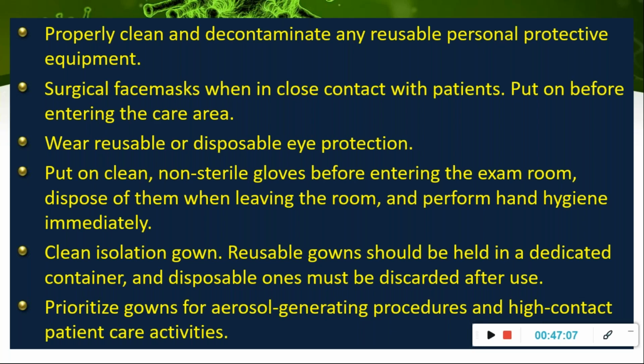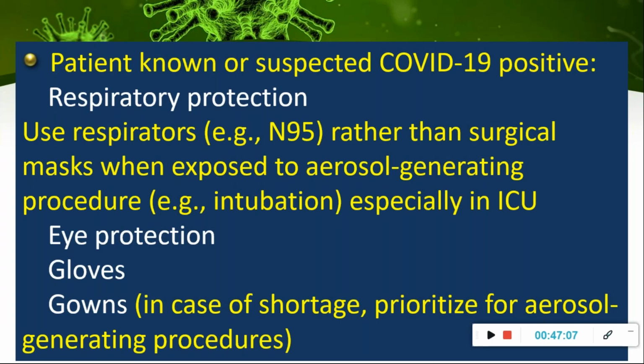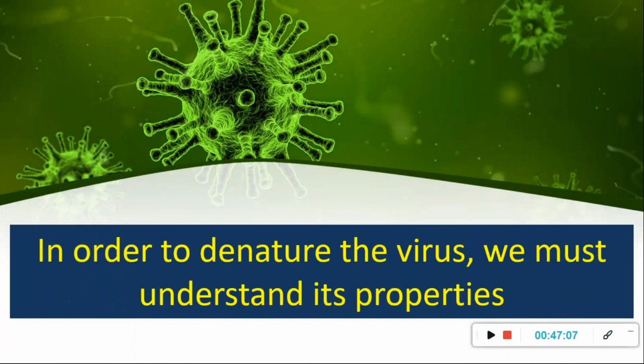Gowns should be prioritized for a procedure that potentially will generate aerosol. For patients that are known to be COVID-19, we absolutely need to use respiratory protection, and that means respirators rather than a surgical mask. Add to this eye protection, gloves, and gowns. As I said previously, if we know that there's a risk of an aerosol generating procedure, we should definitely use a gown. And now I would allow Dr. Basseal to continue.